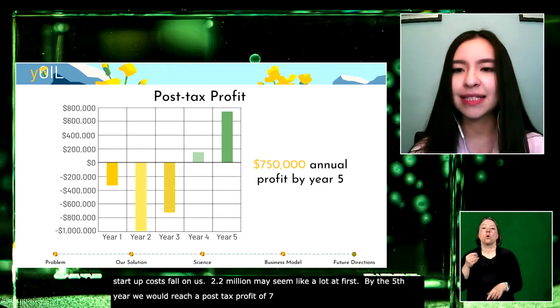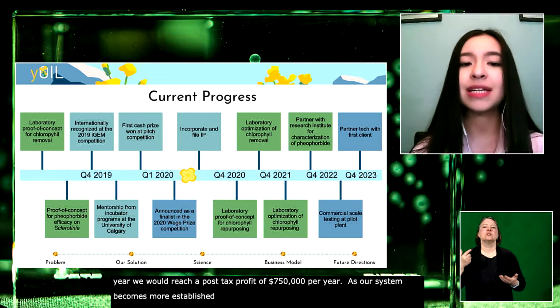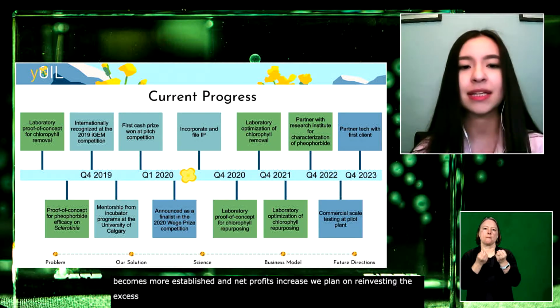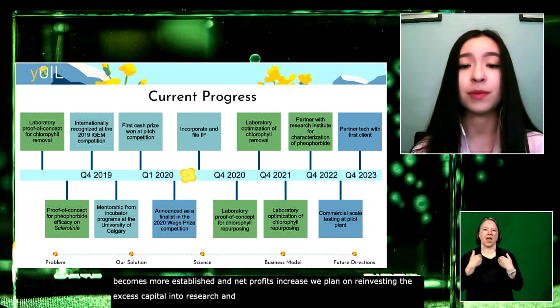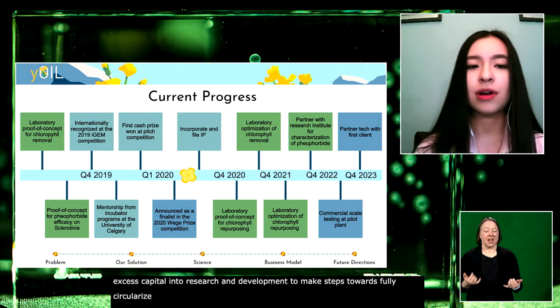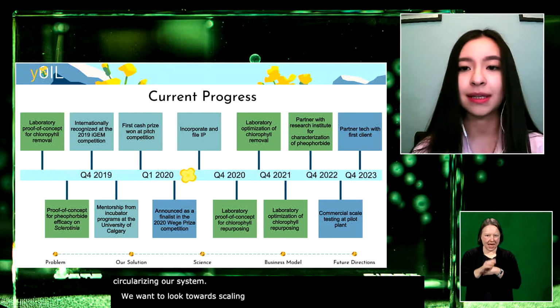So with these plans in place, you may be asking us, where are we currently? So far, our team has been able to validate our technology in the lab, and with the support of various programs and organizations, we've secured our first prize money from a pitch competition, bringing us to where we are today. In the future, our goals are to optimize our procedures in the laboratory and then turn to partnering with oil production facilities to test our tech.